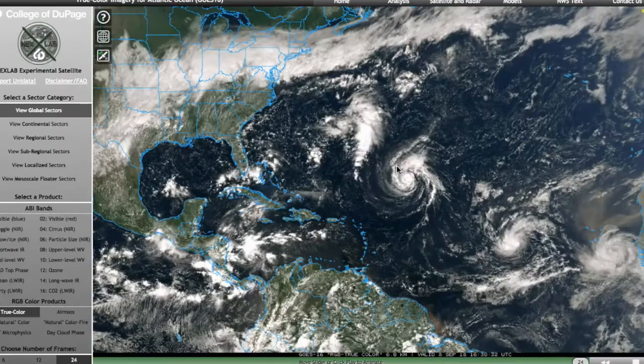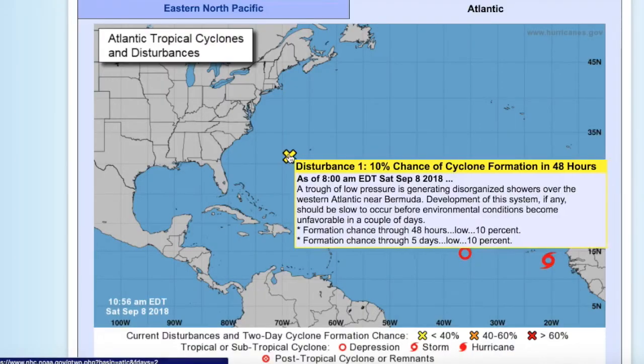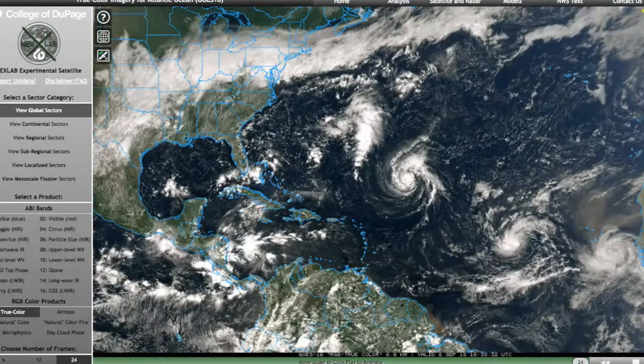Here's a wide shot of the Atlantic. We can see all the activity here, in addition to this one disturbance that has a very low chance of development, so we're not really going to touch on that. Tropical Storm Helene, TD9, and TS Florence. We're going to go east to west in this update. We'll get to Florence last because that's the main topic of today.